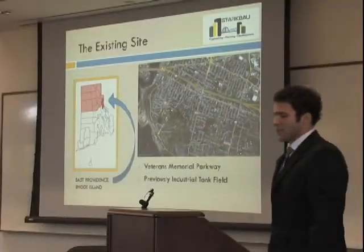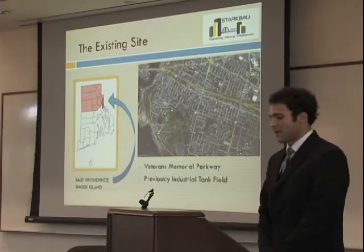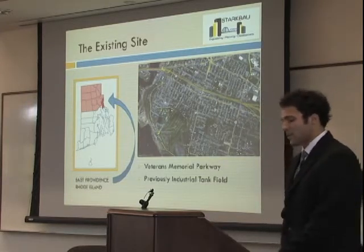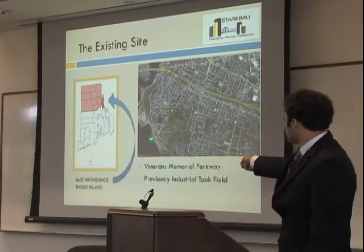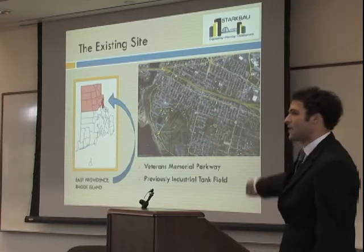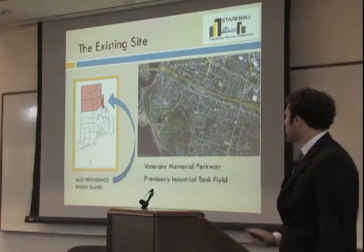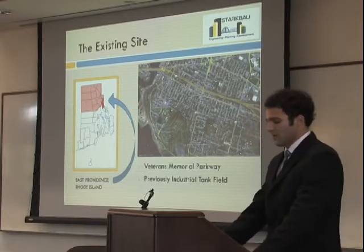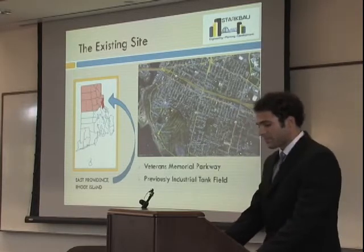So this year's project was located off Veterans Memorial Parkway in East Providence. It was previously an industrial tank field owned by Chevron Corporation. As you can see, the entrance to the site is right over here. It's approximately 1 mile from the off-ramp of Route 195, and it's also a half a mile from Pierce Memorial Stadium, both of which can produce high volumes of potential customers for the site.